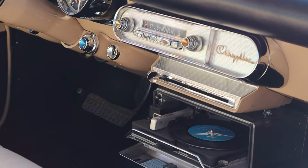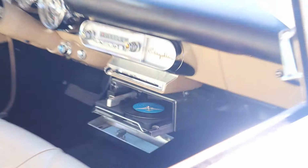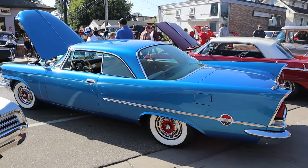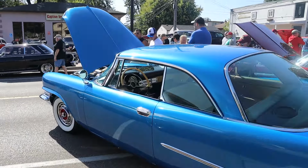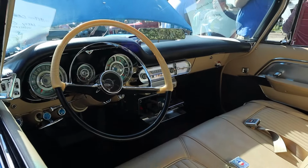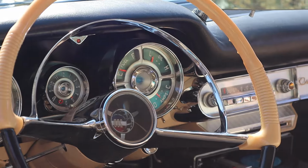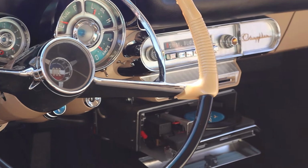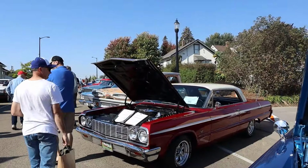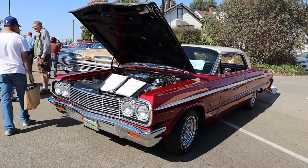There's the old record player. Yeah, it's a beautiful car. For like the... Yeah, that is a neat car. Another nice Impala here. Real nice.